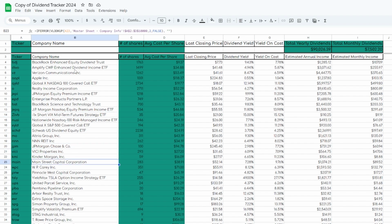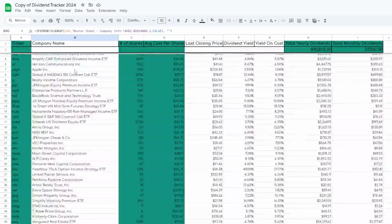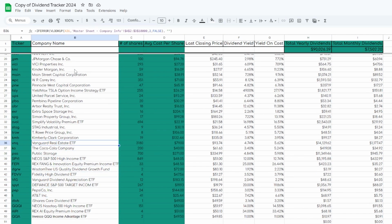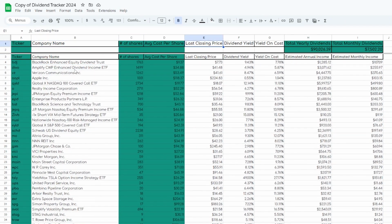And that's just because my risk tolerance is a little bit too low to buy a massive portion of any of the ultra high yielding ETFs that we talked about. But still, utilizing some of these ultra high yielding names to get your total yearly and total monthly income up substantially could be something that some investors are looking to do.